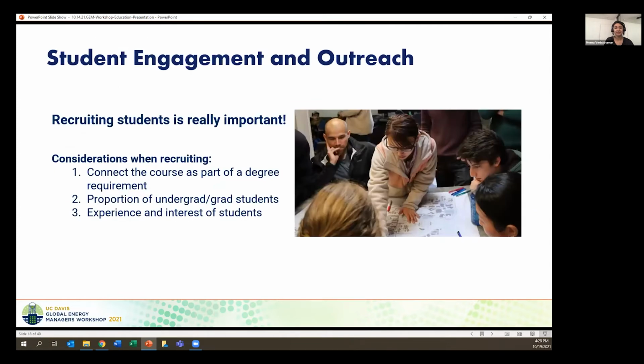So I've said this before, but I'll emphasize it again. Recruiting students is really important. We need enough people to be able to split the class into groups of around 2 to 4 to work on the projects that we spent so much time putting together in the beginning.